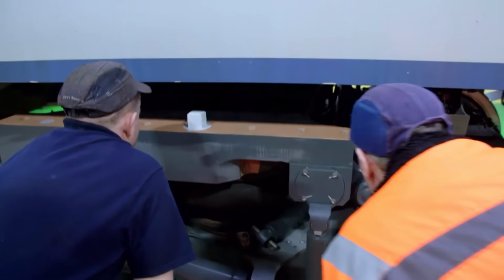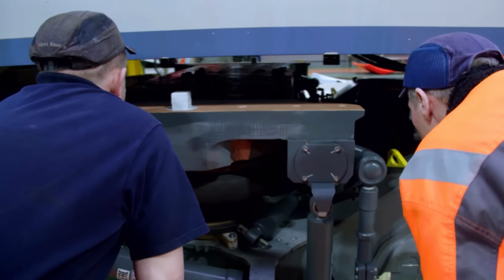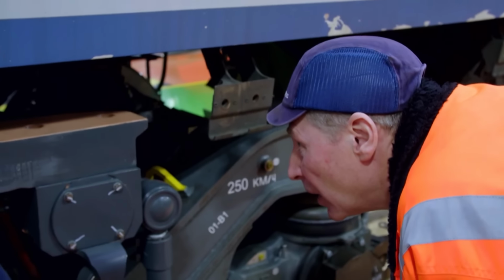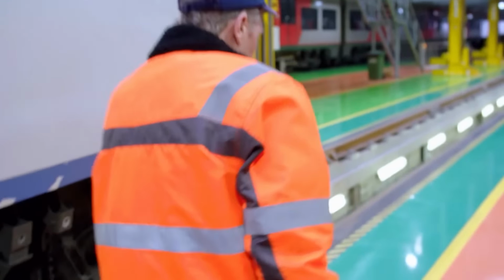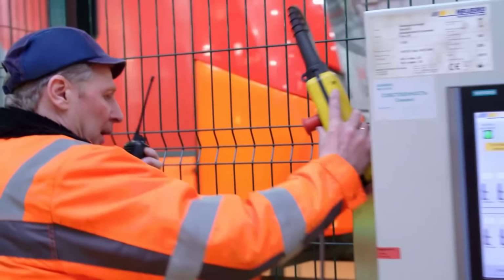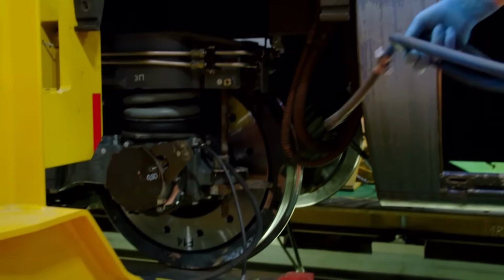The workshop foreman feels his way forward, millimeter by millimeter. If the connecting bolt does not slide exactly into the hole, it could get stuck. In the worst case, the team's only choice would be to destroy the bolt to release it again. Just before the bolts engage completely, Victor stops the jacks. Now, manual work is required for the final millimeters.